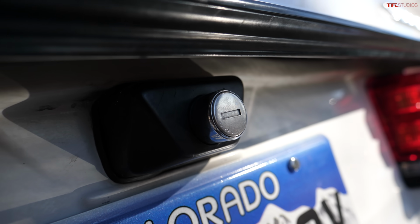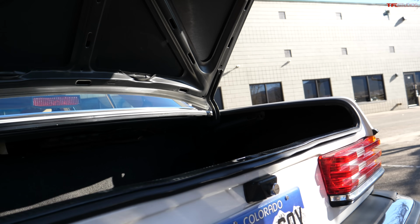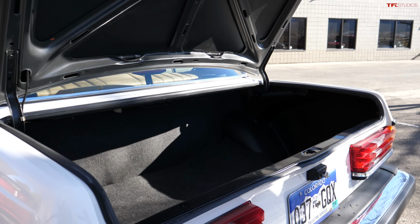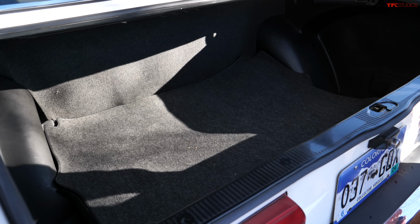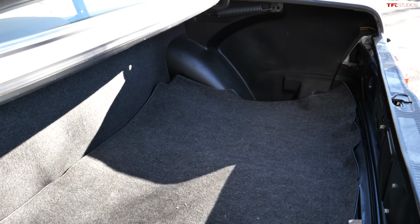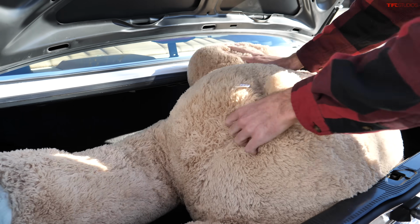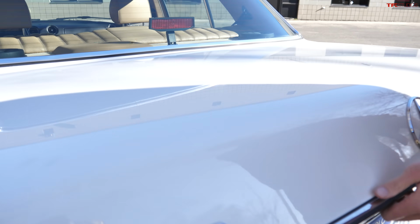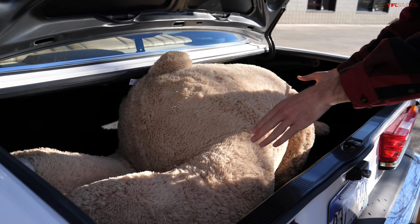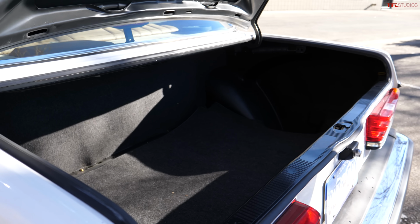To pop the trunk on the old Mercedes, there's a button here with a key slot. Push it in, and you can lift the trunk open. Now, this is a very traditional old school trunk, very high liftover height, and the seats don't fold down. Let's see how our giant teddy bear fits into the old trunk here of the Mercedes-Benz. Pretty well, but I'm certainly not going to squeeze more than one of them in here because the rear seats don't fold flat or fold down at all.